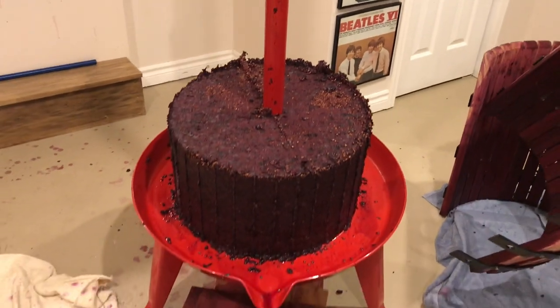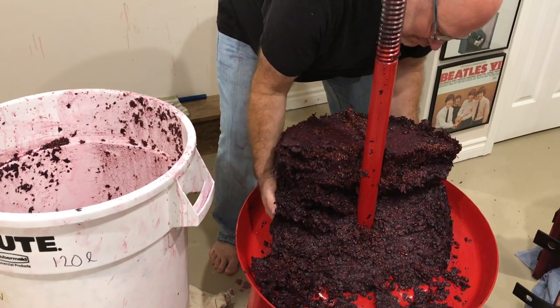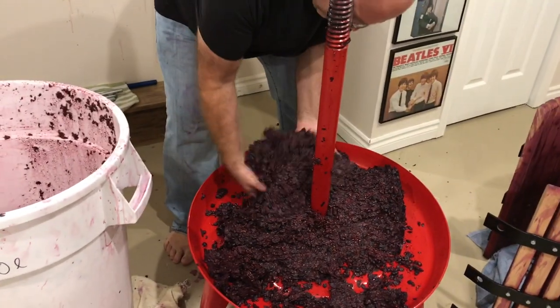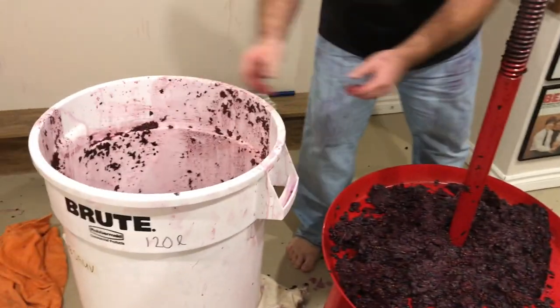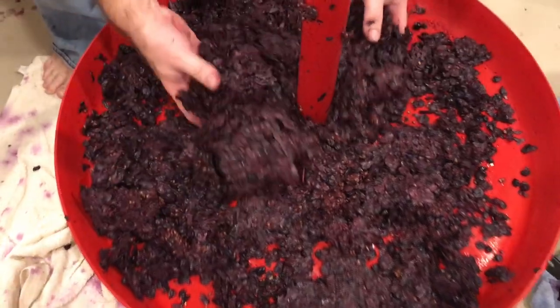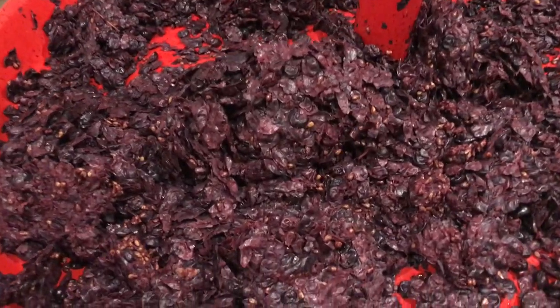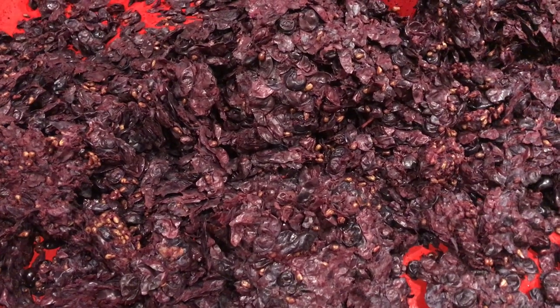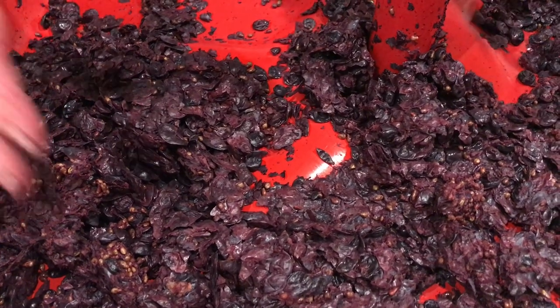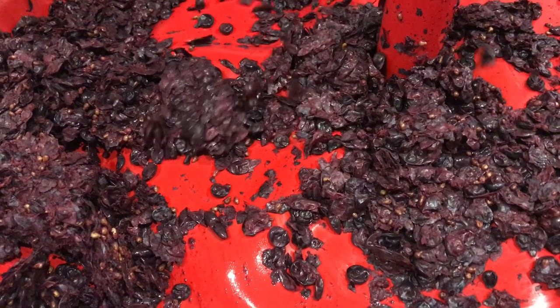Once the juice, or the now new wine, is all pressed, it's clean-up time. The camera lady has a lot of work ahead of her. Now the wine will quietly finish its fermentation in carboys. We'll show you the next steps in upcoming videos.